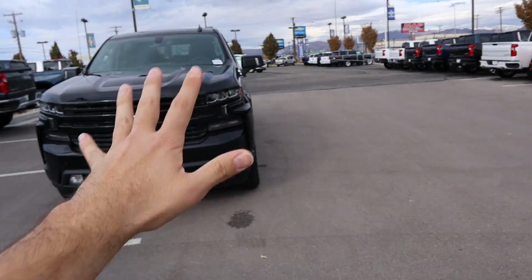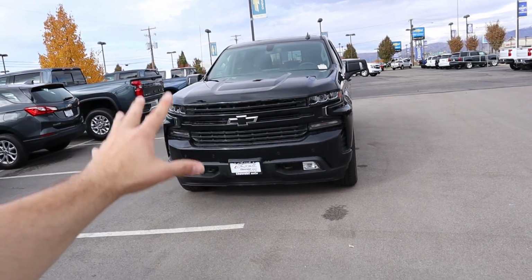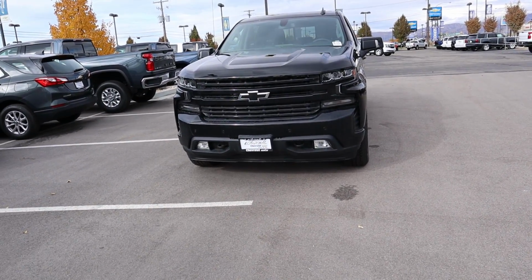There we have it, everyone, the 2020 Chevy 1500 RST. I really like this package, especially the overall aesthetic of it. I always love blacked out packages.